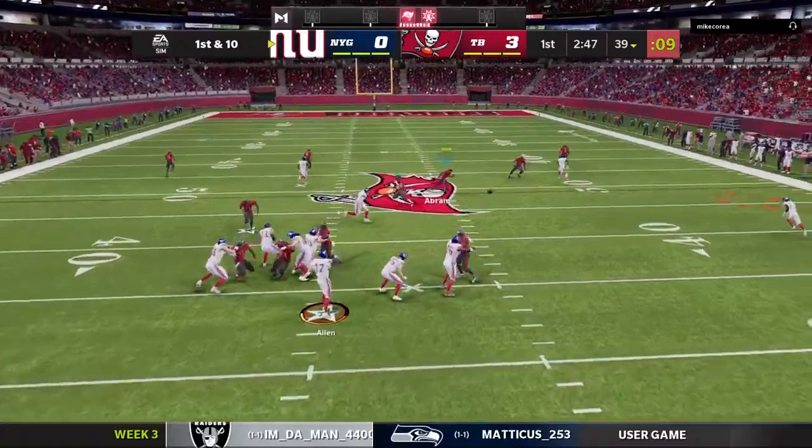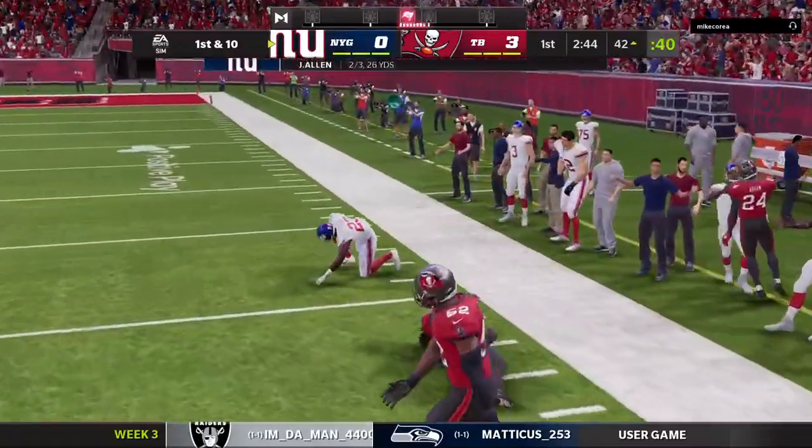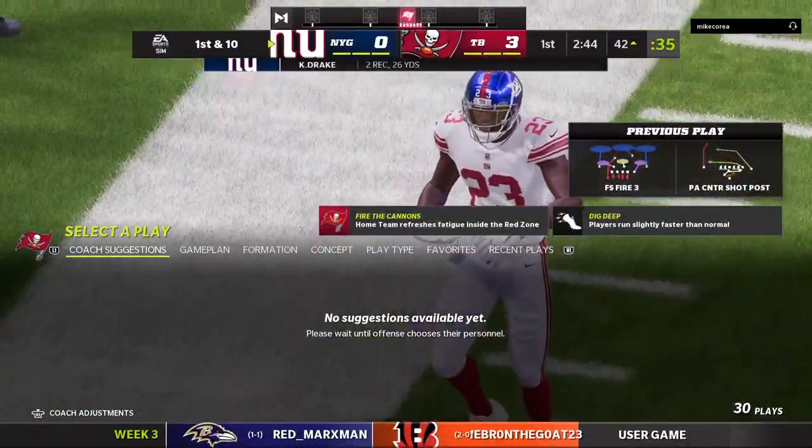Here's Allen to throw it. It's complete to Drake, and he'll be out of bounds just shy of the 40. 19 yards there on the catch and run. Nice little nifty play for him there.